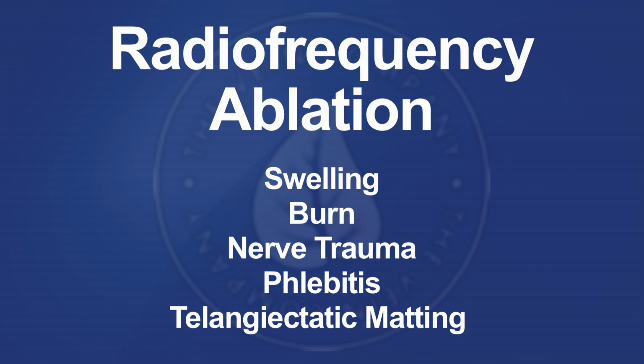Telangiectatic matting, including new spider veins that occur in 2 to 4% of the patients, which tends to resolve within 2 to 4 weeks post-procedure. At the conclusion of the radiofrequency procedure, the leg is wrapped with a compression bandage and a compression hose that is left on for 24 hours. We encourage you to ambulate as often as you can throughout the following day. No limitations in your workload are necessary post-procedure.